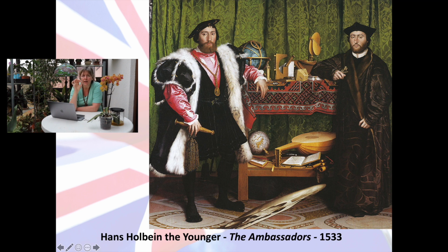There are little signals that something is wrong with the world. Like one string of the lute, this musical instrument, is broken. And the music, the hymn that is visible in the open book, and it's so well painted you can actually read the notes. It's one of the hymns written by Martin Luther, the great reformer of the church. But of course, this means discord. This means some sort of troubles in the church itself.